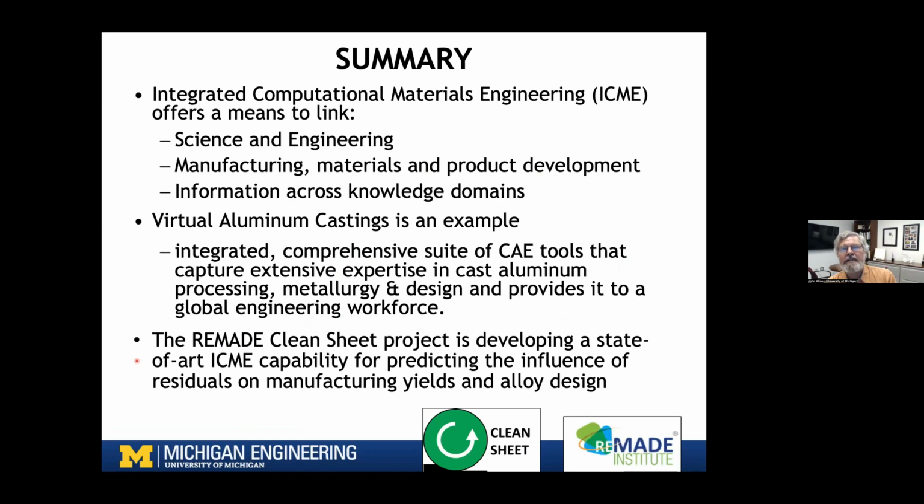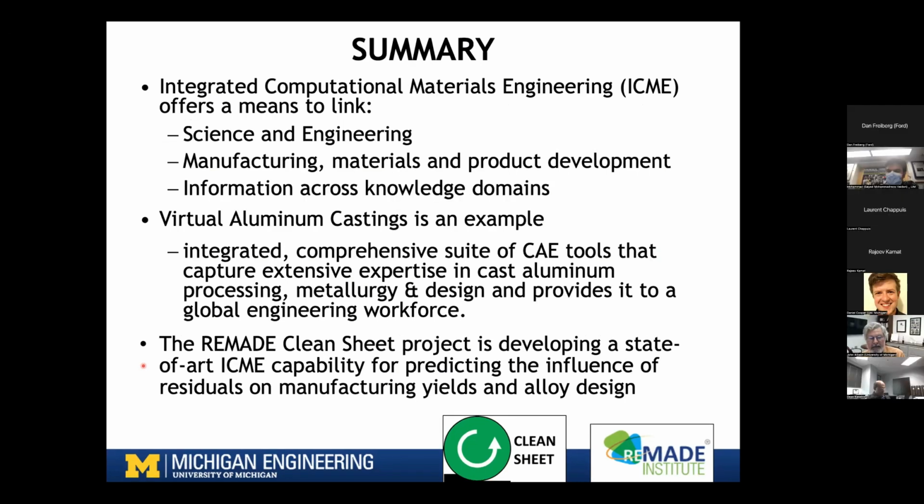So just to wrap it up, ICME offers a means to link science and engineering. Importantly for this community, manufacturing, materials, and product development, and information across knowledge domains. Virtual Aluminum Castings is an example where we developed this comprehensive suite of ICME tools that captured an enormous amount of expertise in cast aluminum products and provided that to a global engineering workforce. We hope to apply that approach here within the REMADE Clean Shape project to take all the expertise that this group has and plug that into a state-of-the-art ICME capability for predicting the influence of residuals on manufacturing yields and alloy design. So with that, I will stop and take any questions. Thank you.